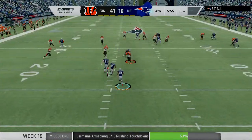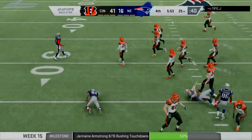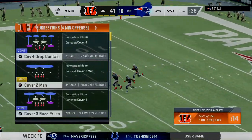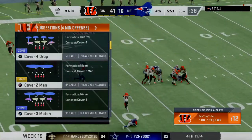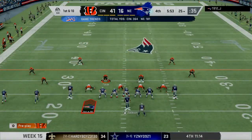This is fielded at the goal line. And not a bad return here. He gets it out to the 25-yard line. Here we go. New England with a first down as they begin the drive.